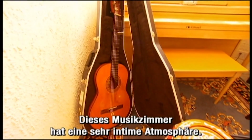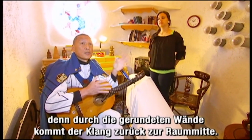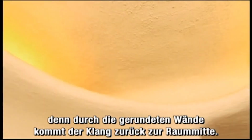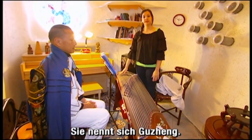This room is designed as a kind of intimate music setting. The room is great for practicing music because it's curved so that the acoustics of the room come back to the center. This is a 21-string Chinese zither. It's called a guzheng in Chinese.